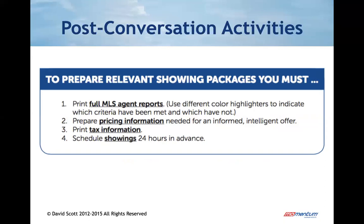Skip this: MLS sheets, pricing information, schedule showings at least a day in advance. I don't do pricing information when I do it personally for every single listing we're going to go look at. I wait until they pick one, then I'll do my own CMA. So you can have that conversation with them as well. Like, hey, here's a list of all the homes we're going to look at today. Once you pick one that you have real interest in, I'm going to do a little bit deeper research. I'm going to determine whether that's fair market price or not before you make an offer. So you can just tell them that in advance.